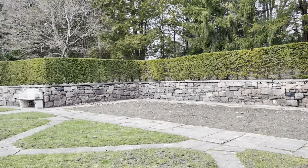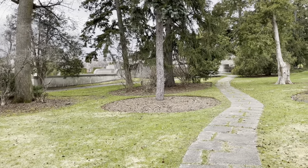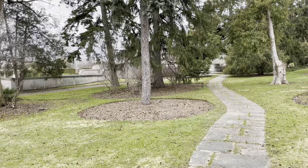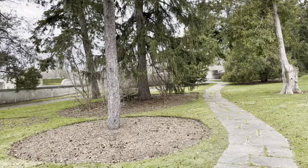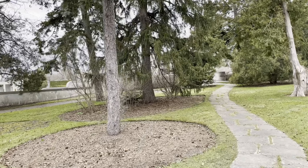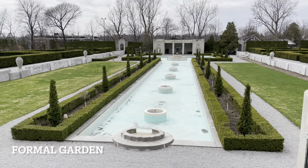There's a nice gazebo over here. There's a lot of grounds that need to be covered. Not a lot of people walking around outside. I don't know if they're inside for the tour, but the tour inside you do have to pay. I'm sure this would look very lovely if the fountains were on.